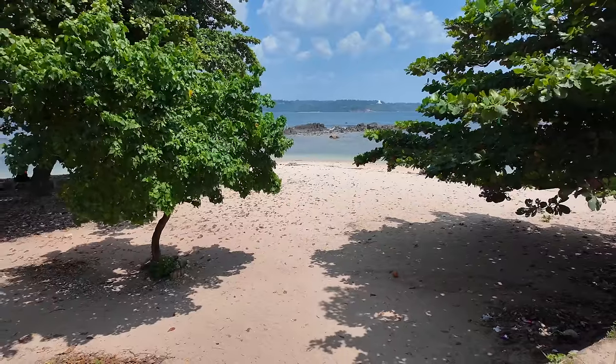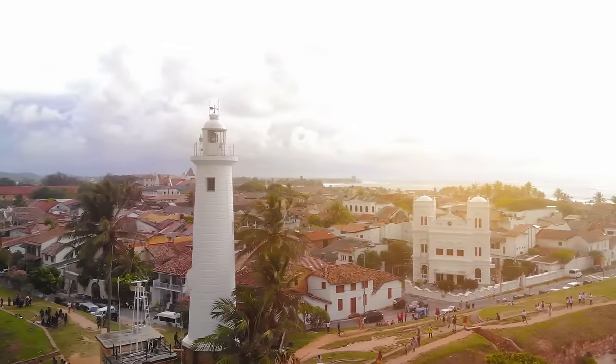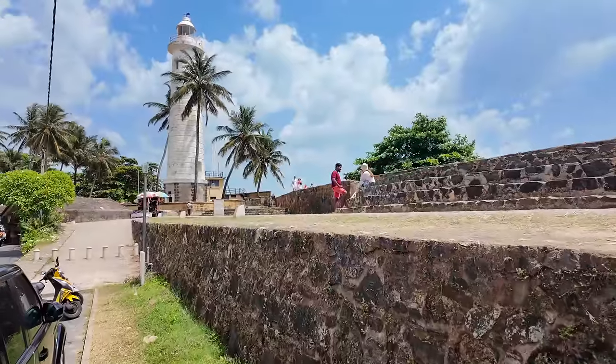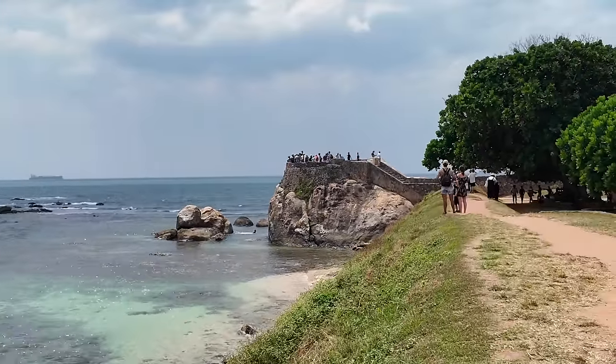There's a lot you could do here, and you could obviously spend so much more time than we are. But critical things to see are the fort, the Galle Fort, the lighthouse, and we've just come up to the port area where there's a lovely little platform lookout. It's a really charming little town, little gift shops and clothes stores, seagulls.